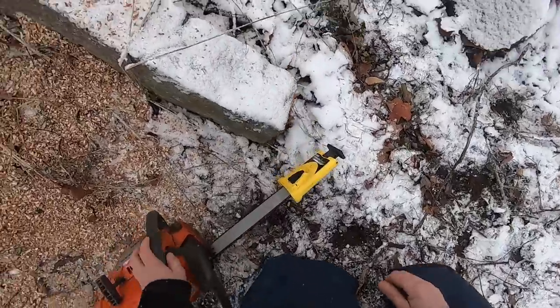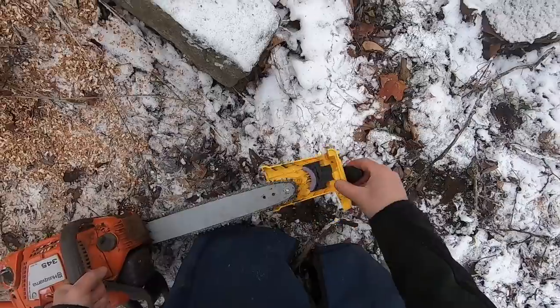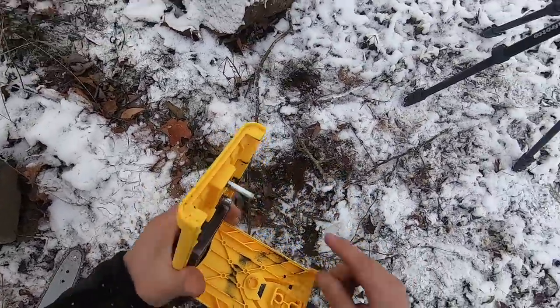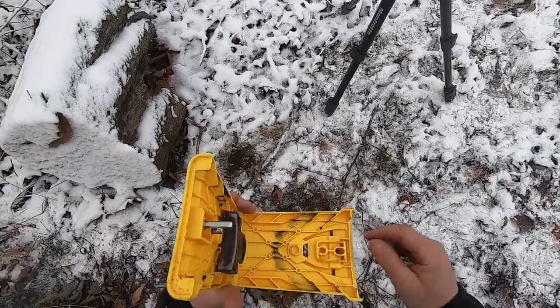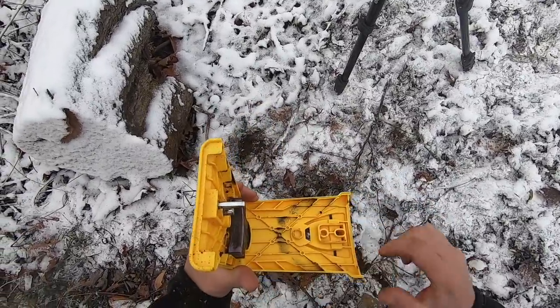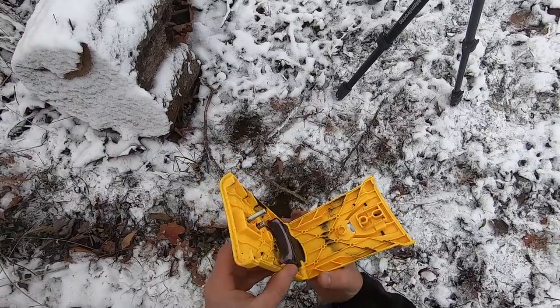All right, let's try it out. Stone's not in bad shape. It's got oil on it from the chainsaw bar oil. It's getting a groove cut into it, but that's not bad. I thought maybe that sharpening stone was just gonna disintegrate.